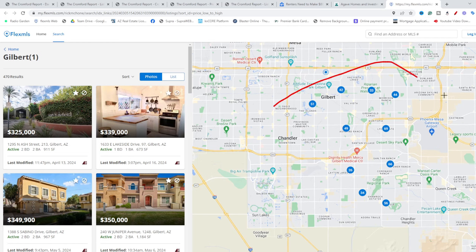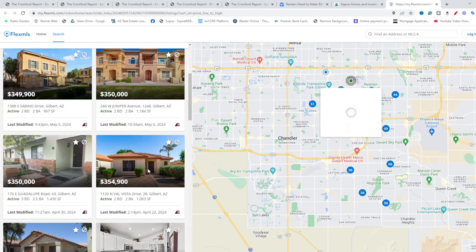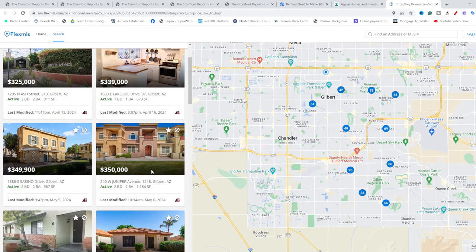In Gilbert, we have 470 homes listed with the lowest price of $325,000. And you can find single-family homes for sale, three bedrooms for $350,000. And the highest price home in Gilbert for $20 million.